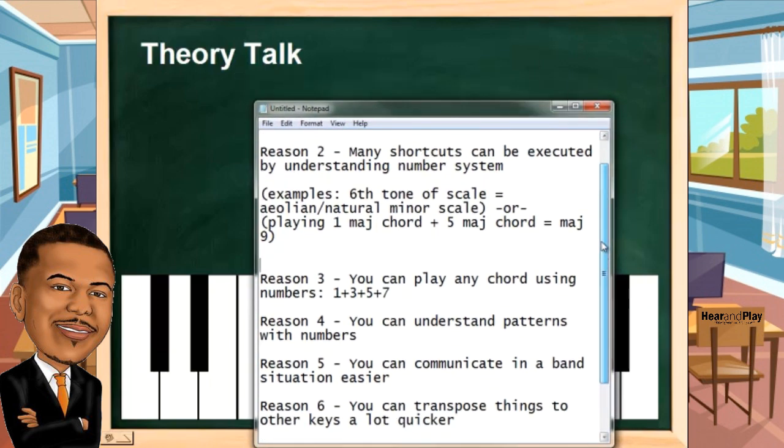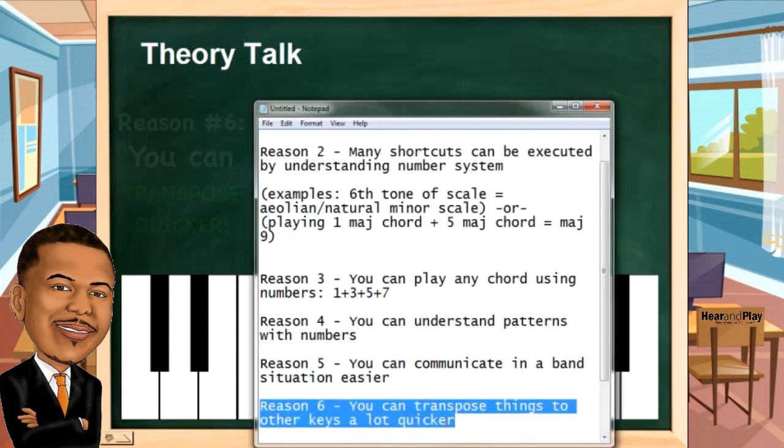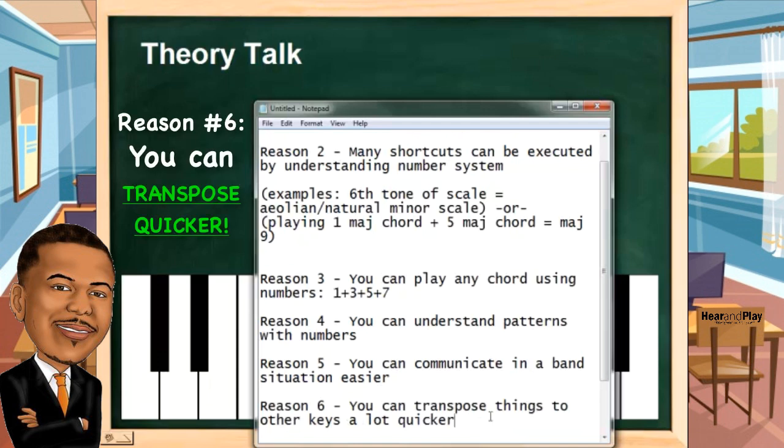Reason number 6, you can transpose things to other keys a lot quicker. This is what I was talking about earlier: you could be playing the same 2-5-1 in different keys and not even know that they're the same thing, because you're blinded by the new key you're in, which has new notes and feels different to your fingers. But the minute you put numbers to everything, or at least are cognizant of the numbers, you've already played 2-5-1s in every key as you've learned more and more songs in different keys. So it's not that you don't know the 2-5-1s.